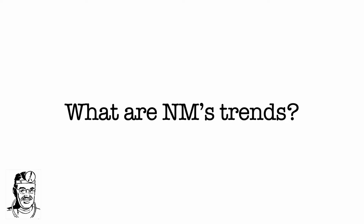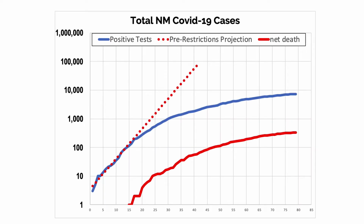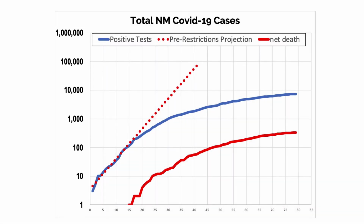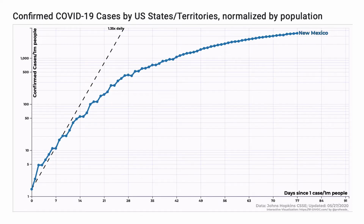Let's look now at our total trends. The red dotted line represents the exponential rise of cases that occurred prior to the public health protection orders. The blue line represents total number of cases to date, and the red line represents deaths to date. Again, notice this is a logarithmic scale, which allows us to see changes in low numbers as well as high numbers. We are currently over 7,000 cases in New Mexico, about 80 days in, and we have about 335 deaths. As we'll see later when I talk about the 2-week offset case fatality rate, deaths are offset by about 2 weeks, but let's look at it denominated by population.